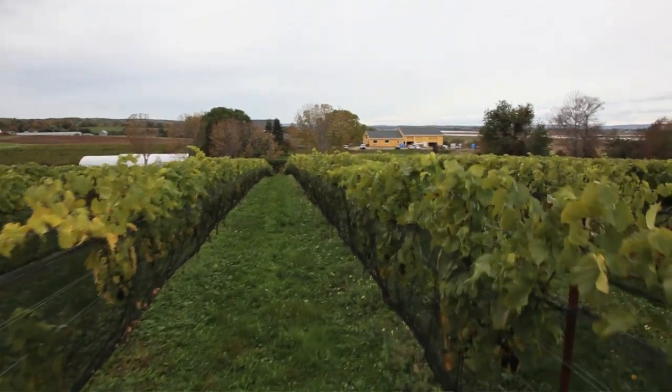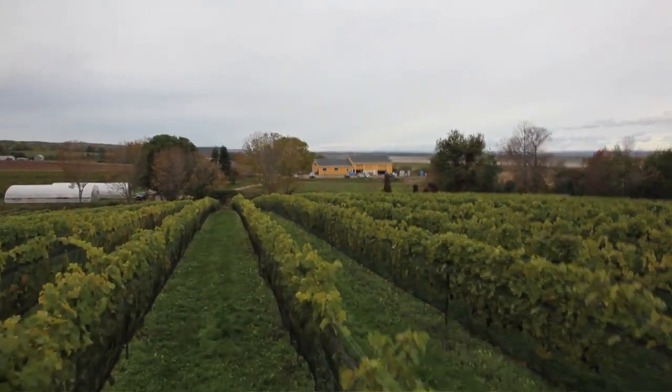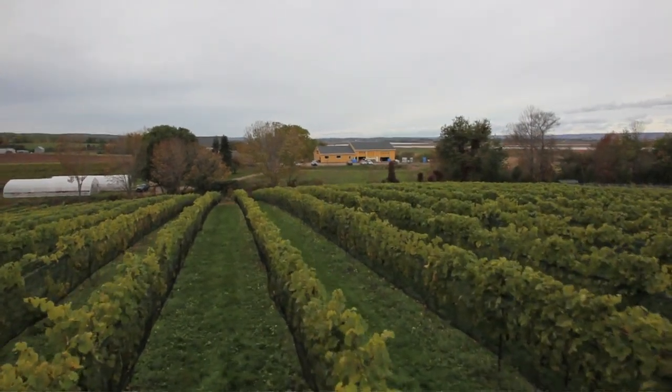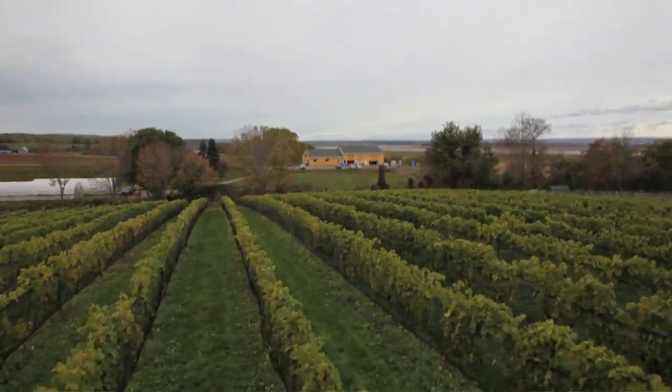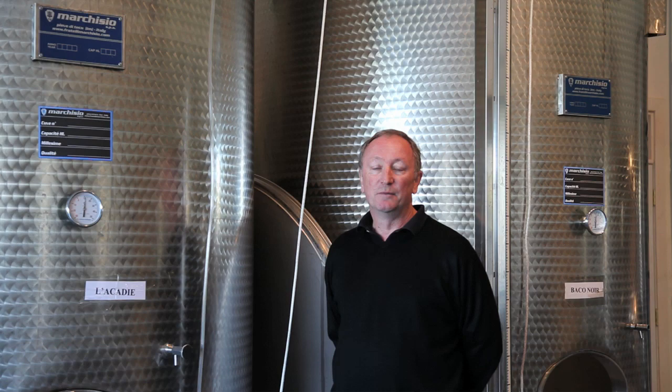The ideal acid content, or pH, for the whites is 3.3 and for the reds 3.4. If we can make these numbers, we will make a vintage year and the wine will be superb. Can we do it this year? We're going to try.